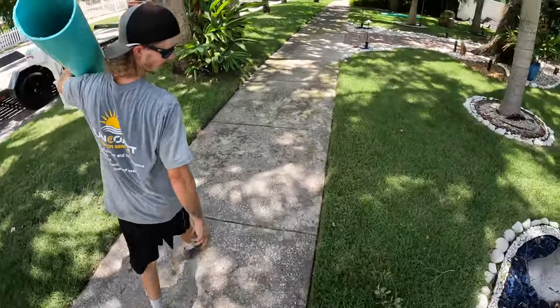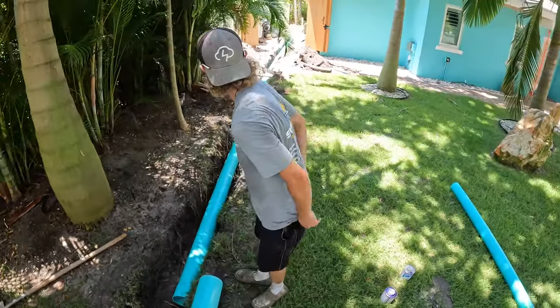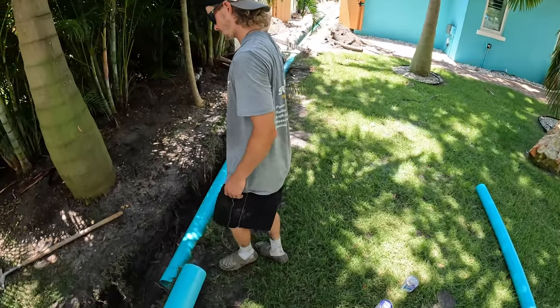We gotta fill this trench in with rock. We're filling this all in with rock before we go. With whatever rock's in there, yeah. I'm gonna throw it on top of the pipe.